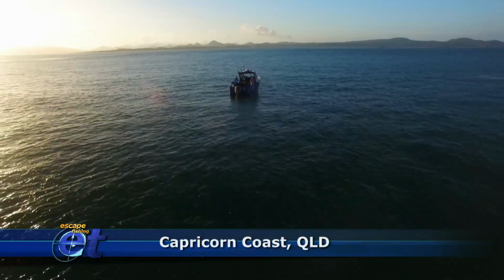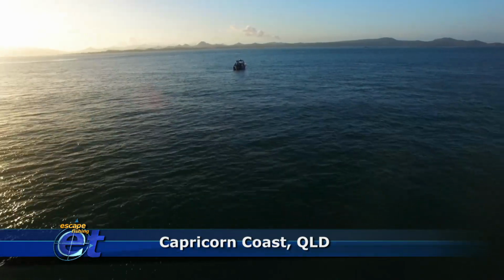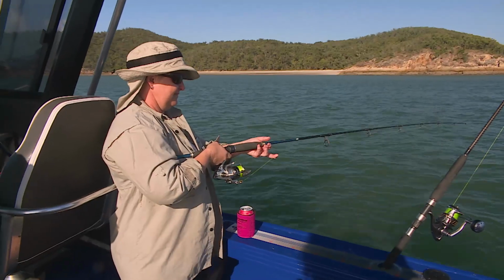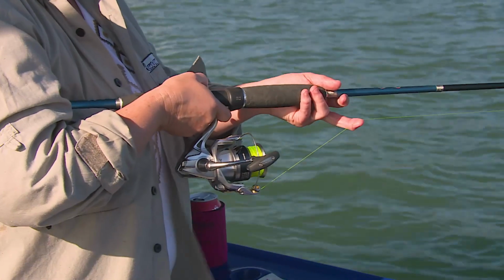It's another day in paradise on the waters of Queensland's Capricorn Coast, out from Keppel Bay Marina. There's a slight change in the crew aboard my Yellowfin, but we're still rigging for serious fishing.